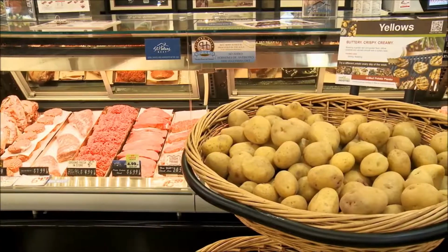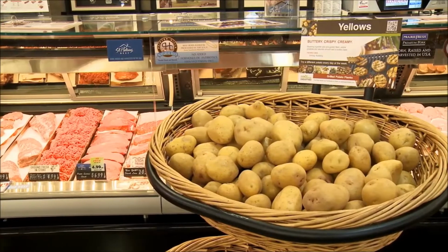What's next? Merchandising. Make sure your potato displays are just that, potatoes. Make sure that you hand stack all your potatoes to increase that perceived value as well. And put all the potatoes together in one place to make shopping easier for their customers. Finally, use secondary out-of-department displays to drive potato sales.